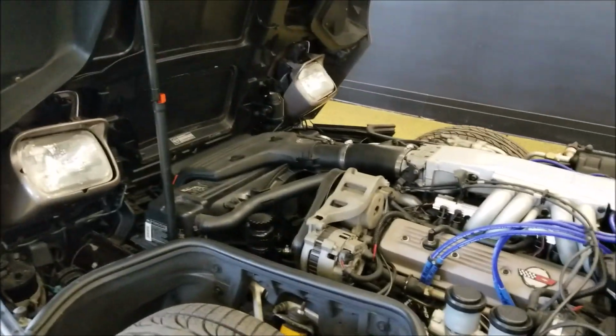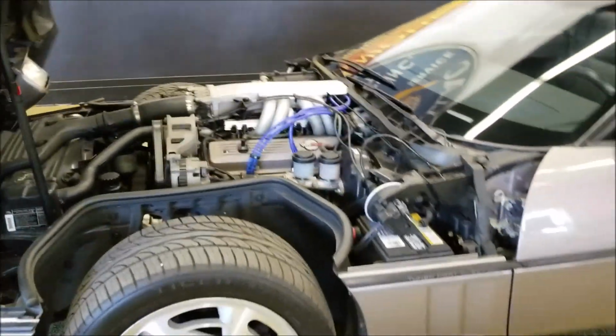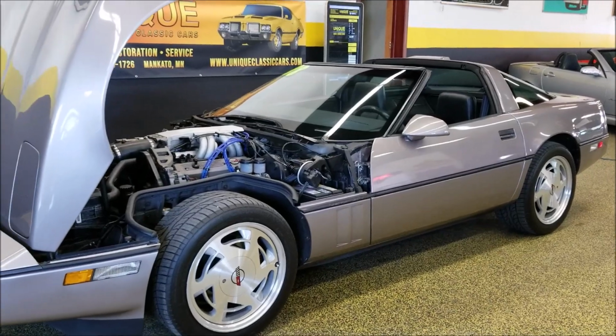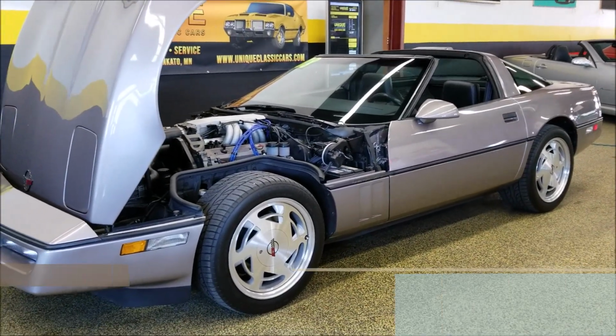Very nice car. There you have it, a 1988 Chevrolet Corvette with a little over 34,000 miles on it.